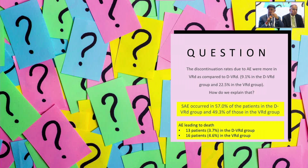And the second important thing, which I think Ashish highlighted for me, was that all of us have now shifted to weekly Bortezomib. And the steroids given in this study were again not like what we usually practice, 40 milligrams once a week. It was a lot more complicated and difficult to give, and logistically difficult for the patient.